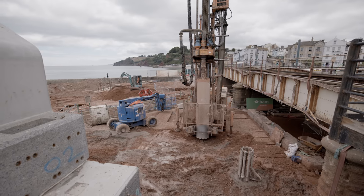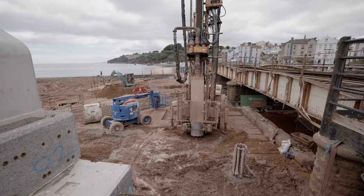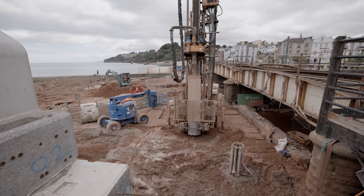But the link bridge itself doesn't have concrete parapets either side. The link bridge has got stainless steel parapets with wire ropes that run through it, so that'll be quite a nice viewing spot, to be honest. Yeah. Once it's built.